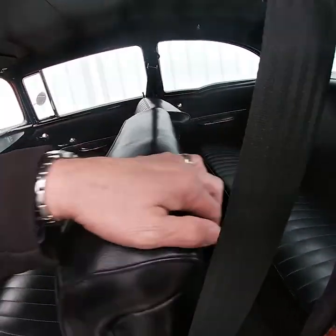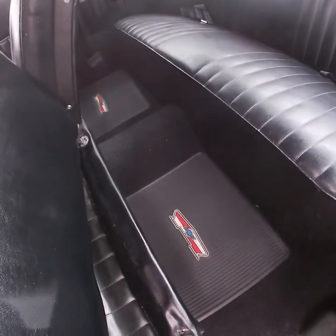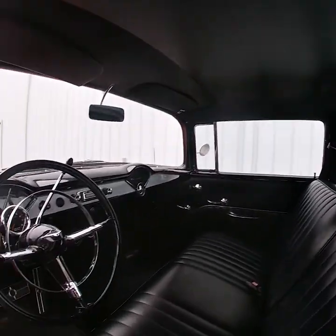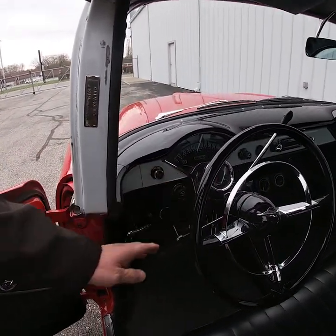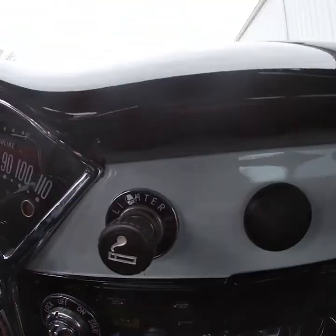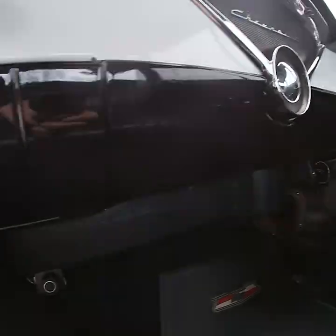But other than that, this interior is in excellent condition. The dash is nicely painted. I really like this factory style looking steering wheel, but it is an aftermarket, smaller than a factory steering wheel, and it's been nicely upgraded. It does have a tachometer. The car has been upgraded with air conditioning, and an upgraded stereo with the late model style stereo. So you benefit from a nicer stereo.